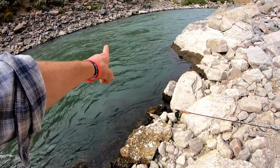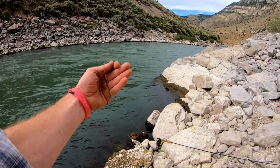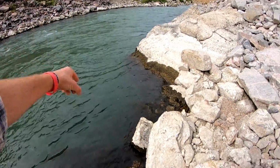So that tells me that this trout was actually looking up. Chances are he was looking up, because this thing wasn't going very deep. So that's something to keep in mind: how far is your lure actually going down in comparison to how deep the actual water is.